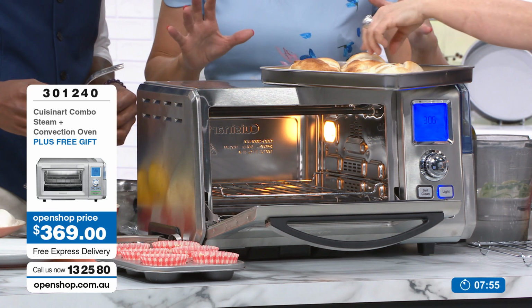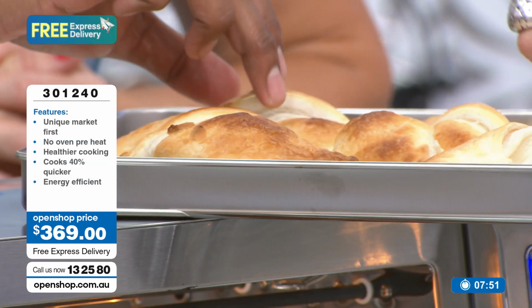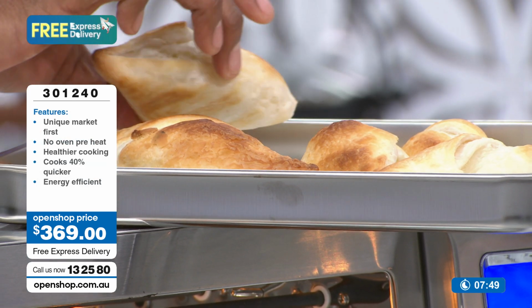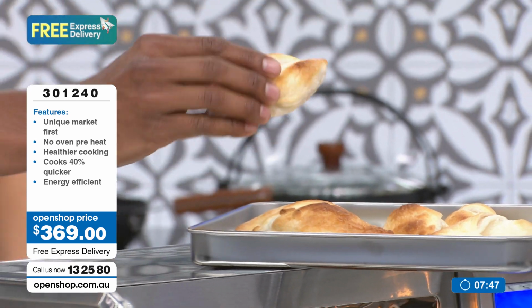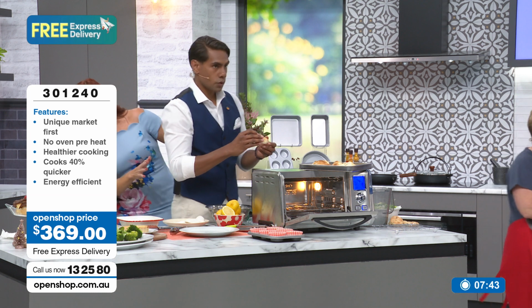If someone's absolutely confused about which function to use, how are we going to know? Is it in the instruction manual? Absolutely. Now, where did that end up, the instruction manual? It's hiding here somewhere. Anyway, there is a chart in there, but we also, of course, have all the recipes.